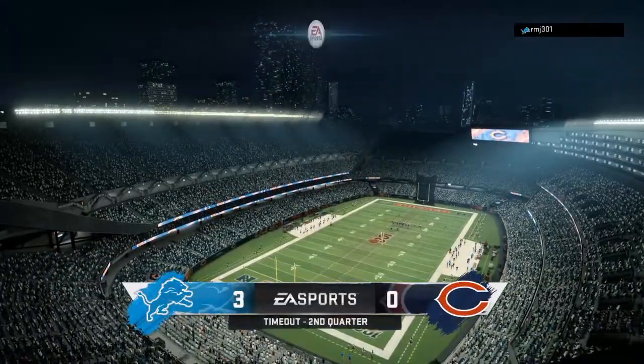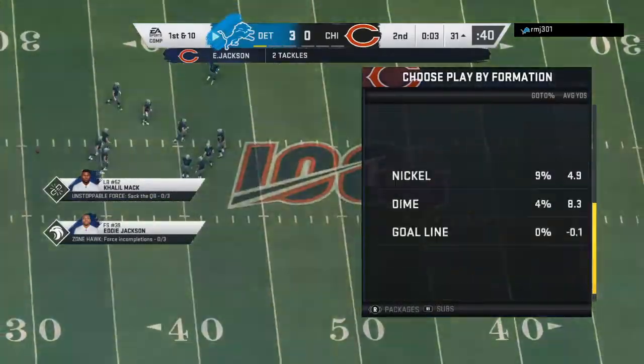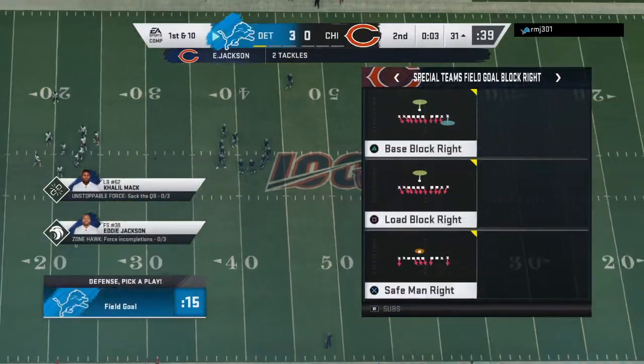So 3 seconds here remain in the half. On is the field goal unit to see about getting 3 points. He hit his first. Now this one from 48 yards away.